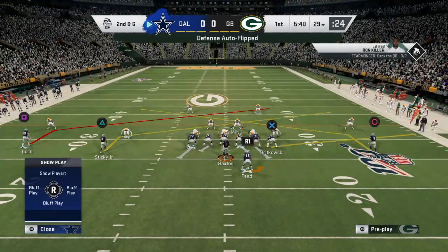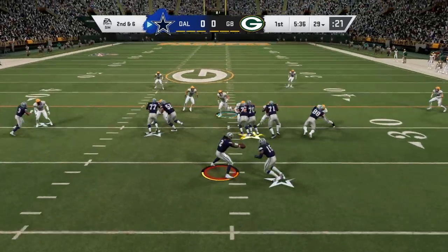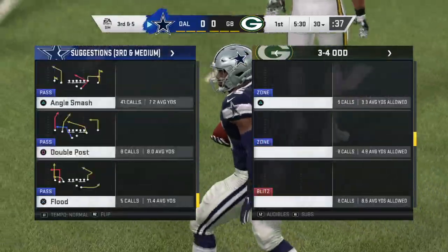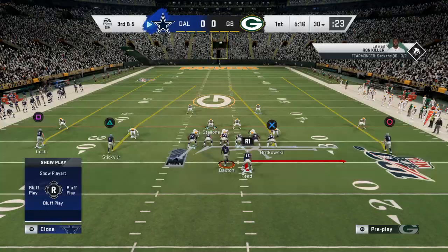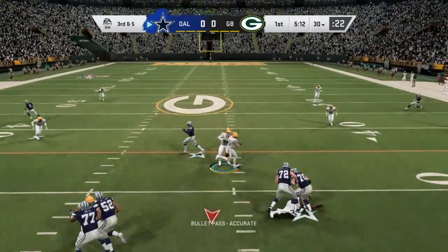Following the pickup of 4, here's 2nd and 6. They'll run it now out of the gun. Only a yard on the pickup there, and it'll bring up a 3rd down. Early down stuff to put this offense in a precarious position. We know that securing the point of attack, especially against the big-bodied guys in the middle of this D, has got to be priority 1.